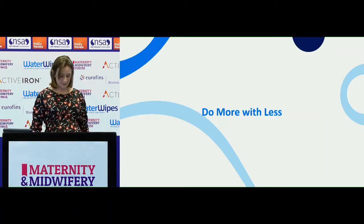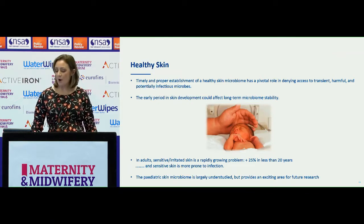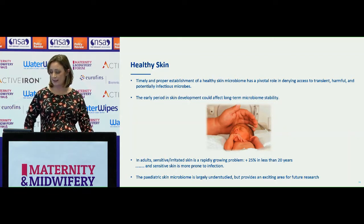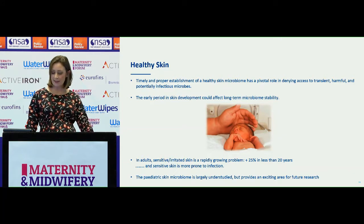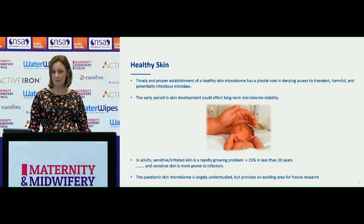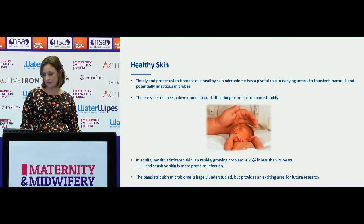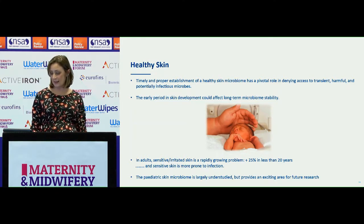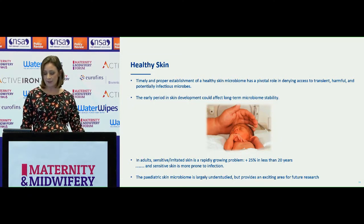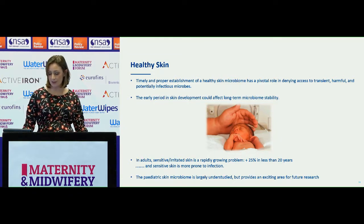Do more with less. Timely and proper establishment of a healthy skin microbiome has a pivotal role in denying access to transient harmful and potentially infectious microbes. The early period in skin development could affect long-term microbiome stability. In adults, sensitive and irritated skin is a rapidly growing problem. We have seen an increase of 25% in the last 20 years, and sensitive skin is more prone to infection. The pediatric skin microbiome is largely understudied, but does provide an exciting area for future research.